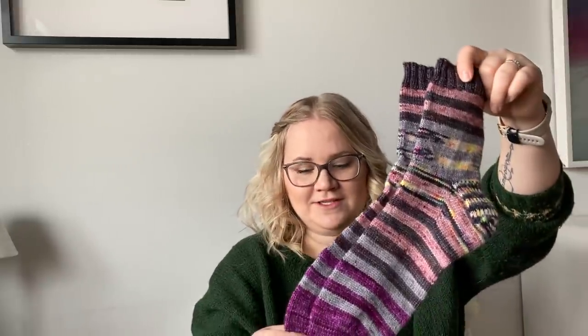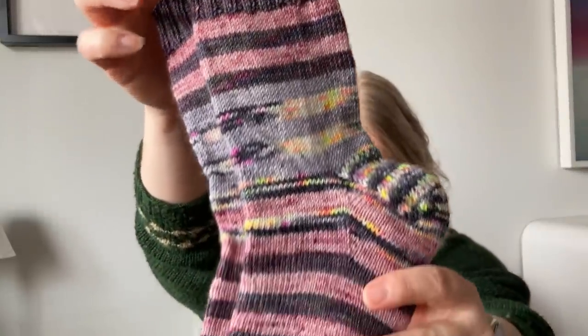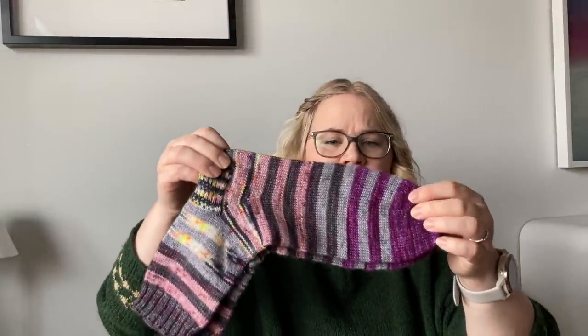So like I said, 5 finished objects. Mostly they are small ones, and these were already well on their way last time. So I made these stripey socks. And these are made in leftovers and mini skeins. Actually, all of the other colors are mini skeins except for the toe.